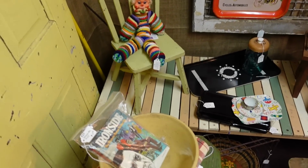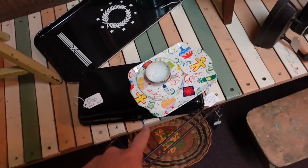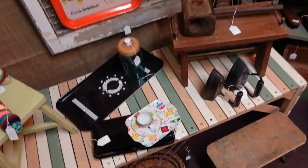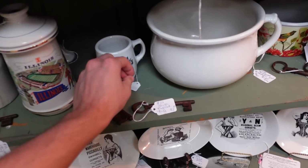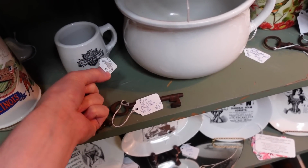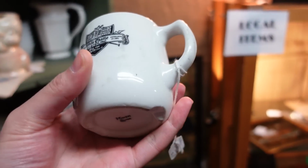Oh, look at that little bottle. Oh, that's cute with the... I think they said, "Hello, ladies." White Castle. I was looking for White Castle restaurant wear. $6.50. That's Mayor China restaurant wear.